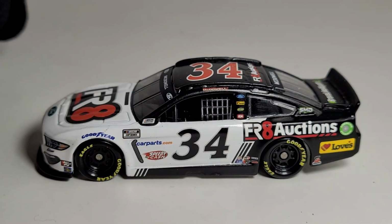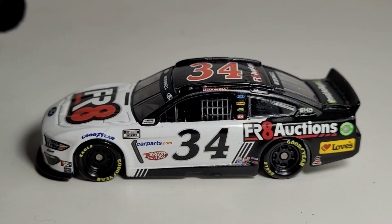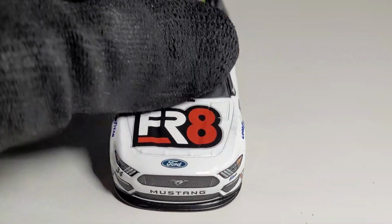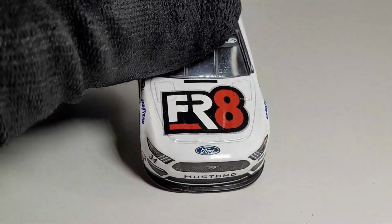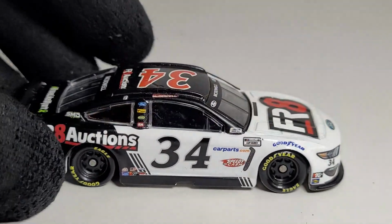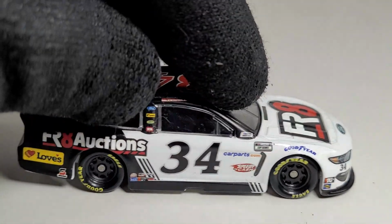I would never have thought we would see a Michael McDowell Freight Auctions car, besides his Daytona 500 car, because usually this car is kind of underrated and it gets canceled. This right here is pretty surprising, man. I really am surprised, but for it to get released in the NASCAR Authentics Wave is even more surprising.